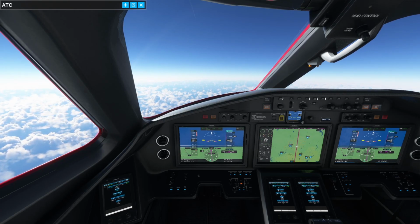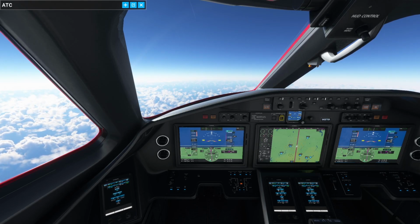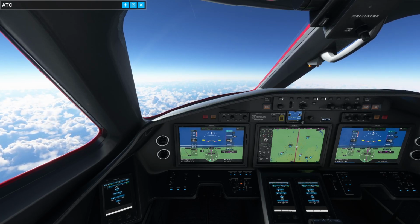Alright, we're coming up on our 45,000 feet. The minute the nose starts to drop, I'll bring back the throttles because we're going to hit that overspeed very quickly.